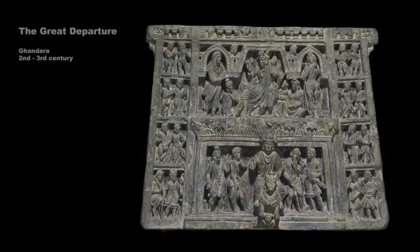Buddhism had existed for nearly 1,000 years before it reached Japan. It began with an Indian prince of the Shakya clan named Siddhartha Gautama, who was born around 563 BCE. At the age of 29, he renounced his royal position and vowed to devote himself to meditation on the meaning of existence.